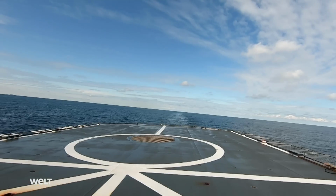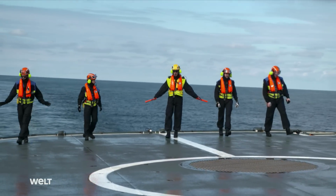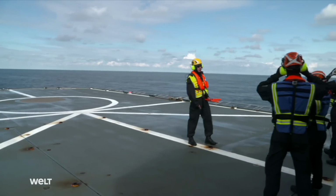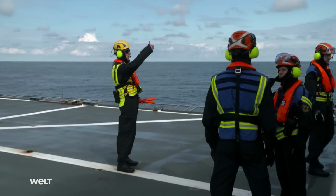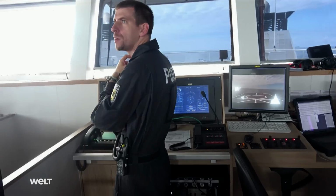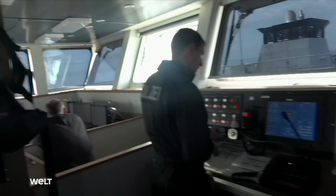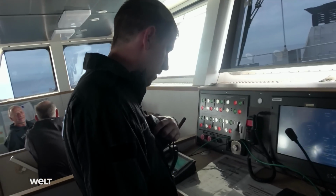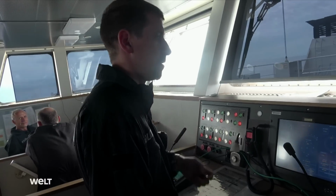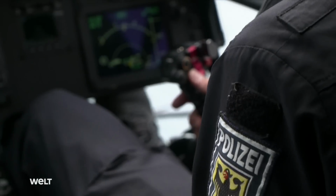The team and the flight deck officer search the helicopter deck for loose objects. Safety first. Check carried out. Flight deck is clear for transfer. Warsaw to all positions. Start of flight operations. Joachim, do we have master green? 4 or 5 minutes. We have master green for 4 to 5 minutes until 1345. Everything is clear on board the Bamberg. Now, it's up to the pilot.